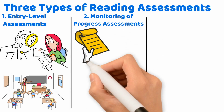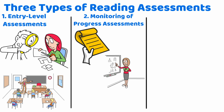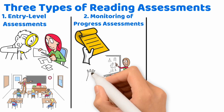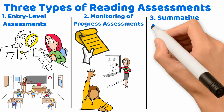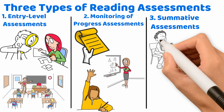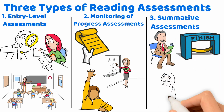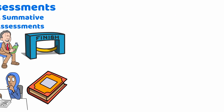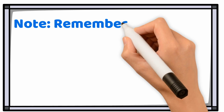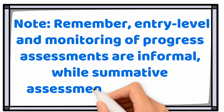Given during the instructional process, these assessments help teachers understand who is grasping the material and who might need more support. An example here could be asking students comprehension questions during a read-aloud session to check for understanding. 3. Summative assessments. These are formal and occur after a learning period, such as at the end of a unit or semester, to evaluate overall learning and mastery of content. An end-of-unit test on a novel study is a common example. Note: remember, entry-level and monitoring of progress assessments are informal, while summative assessments are formal.